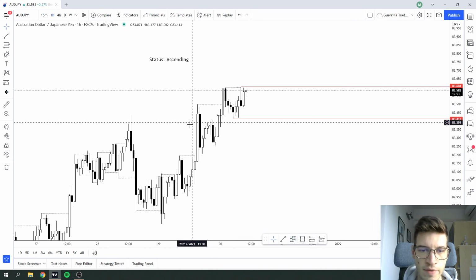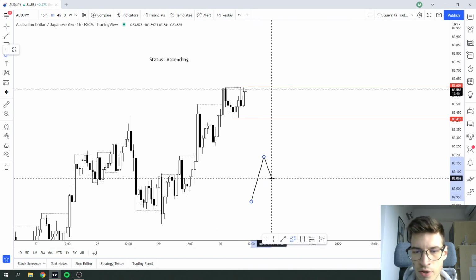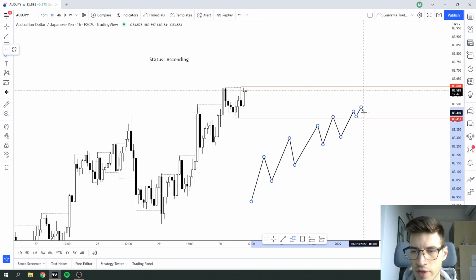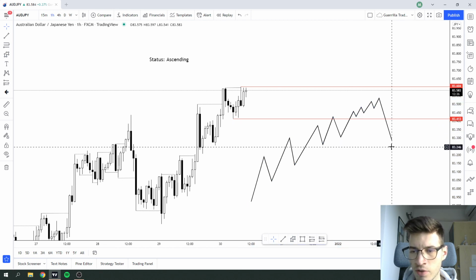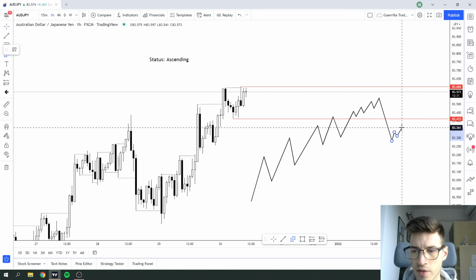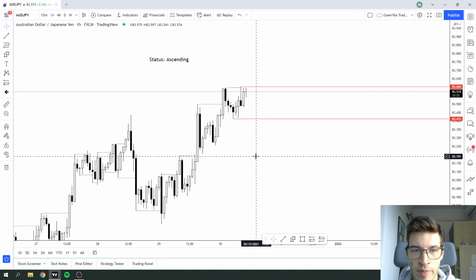Currently I classify this price action as being ascending, and when I see an ascending structure, especially when I see a large ascending structure, then a small ascending structure at the top, then we get a nice push to downside. This to me is a very high probability that the price will continue to downside, and I'm definitely looking for some trades to the downside. So yeah, that is it for the forecast. Currently sitting on my hands and waiting for a very high probability opportunity.